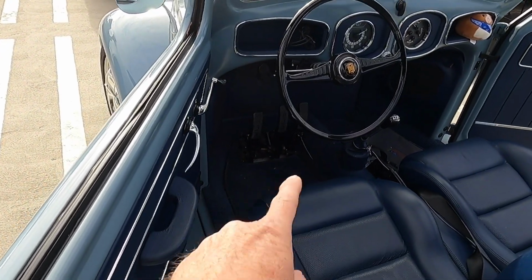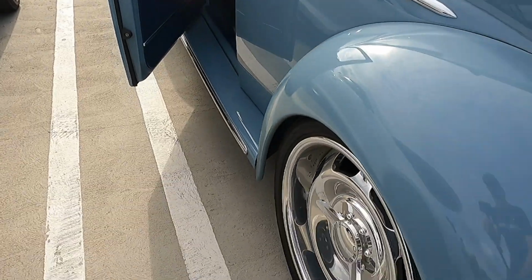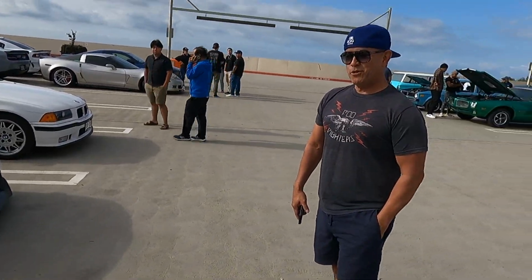Look at the pedal box down there. Obviously that's a little bit more state of the art. The size of the wheels on here, which are super, super cool. And then in the back, this is your car, sir.